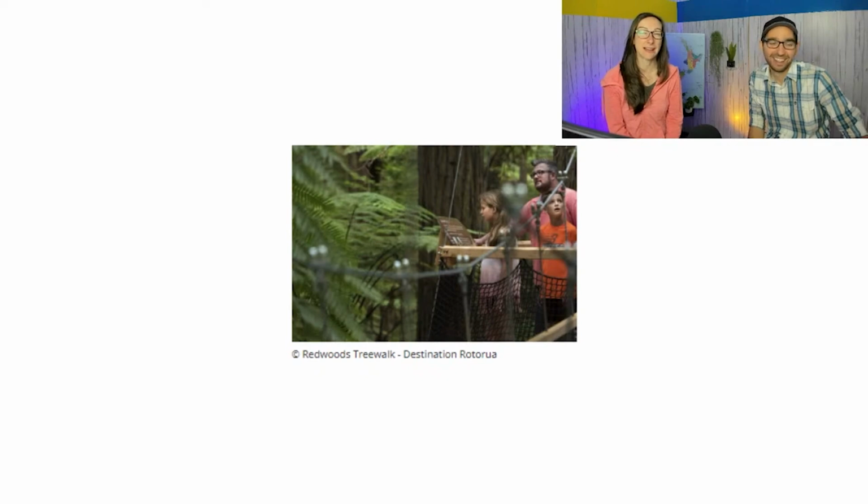Next up, there are the family-friendly walks and bike trails of the Whakawera Redwood Forest.